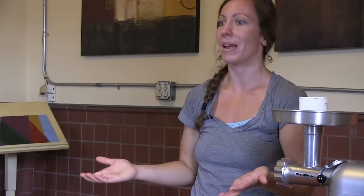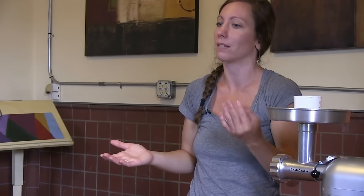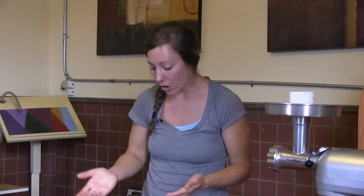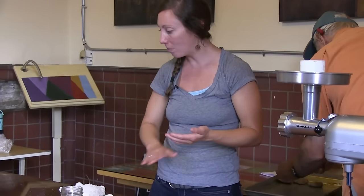Sometimes people will ask, what's the difference between pancetta and bacon? It's basically the same thing. One is smoked and one is not. That's it. So moving on, we'll talk about whole muscle cures.